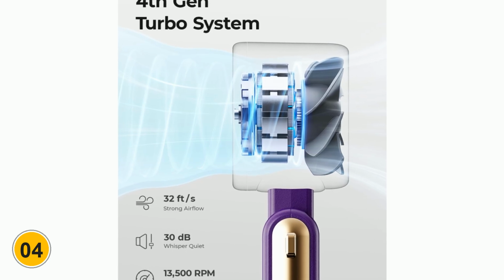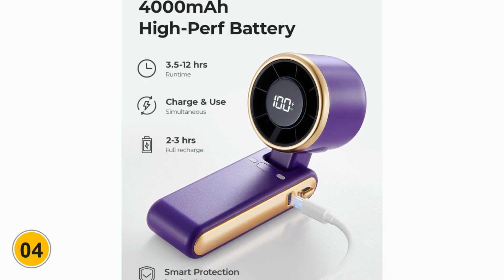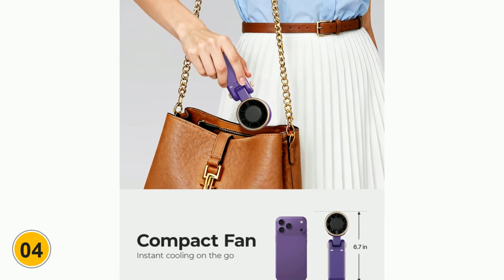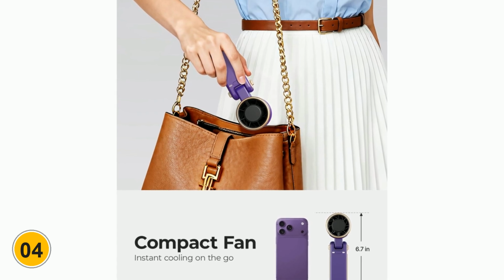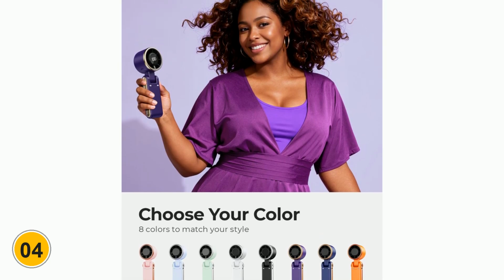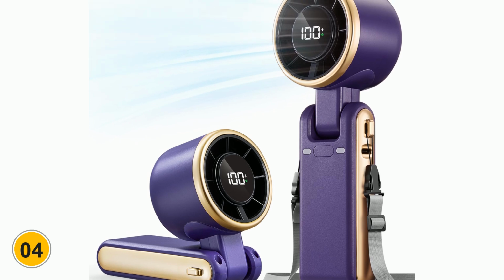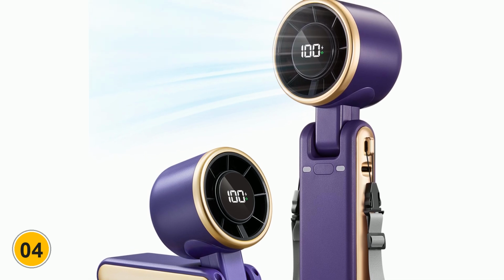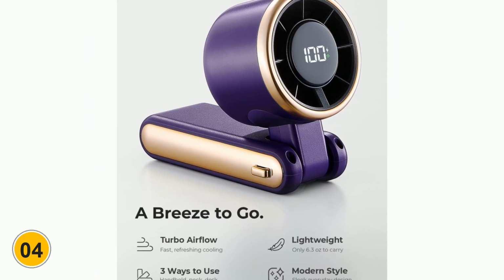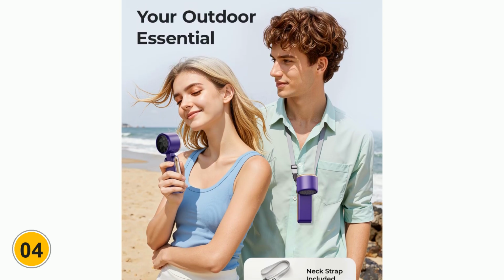Now, some users pointed out that it can get a bit noisy on the highest setting. Here's the thing though, if you're looking for strong airflow, some noise is expected, and I personally don't mind it during outdoor activities. This is perfect for you if you're often outside during hot weather or need a personal fan. Skip this if you want something quieter for indoor use. At $21.99, it's an affordable and effective choice for cooling off. Finally, let's wrap up with a charger that's ideal for electric scooters.